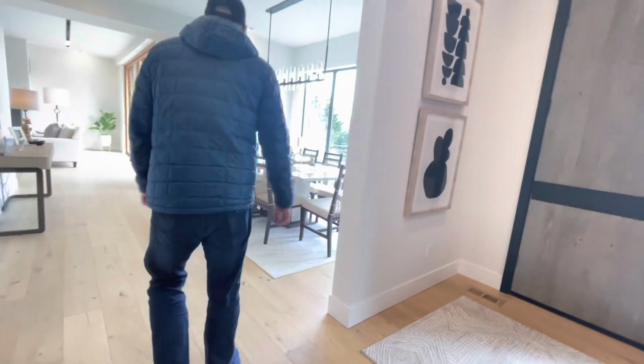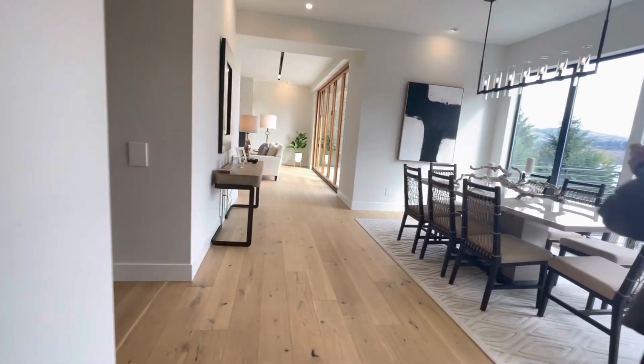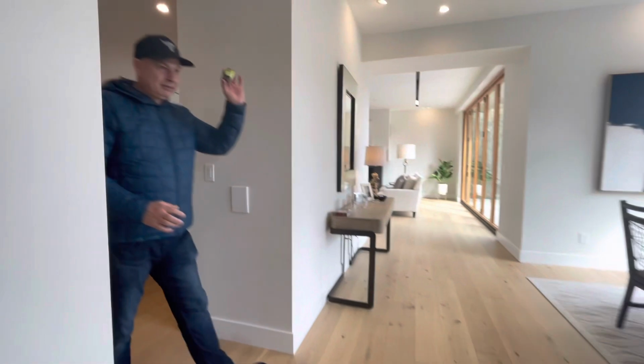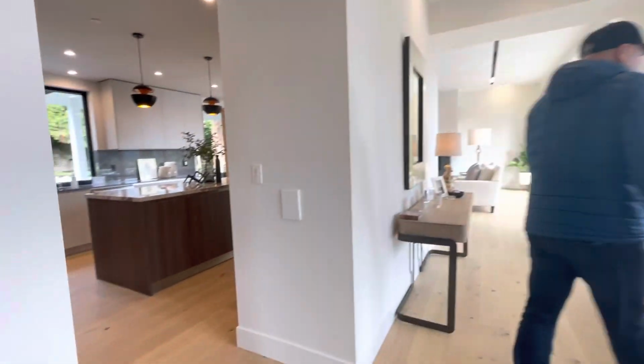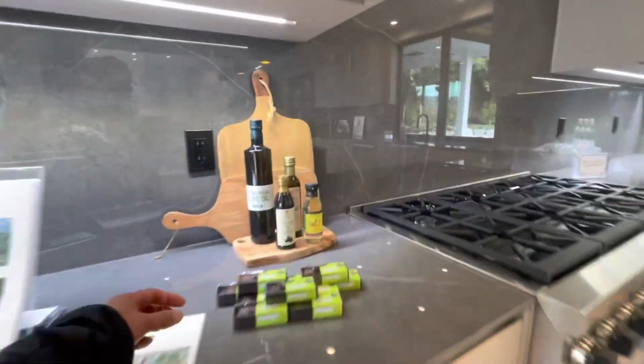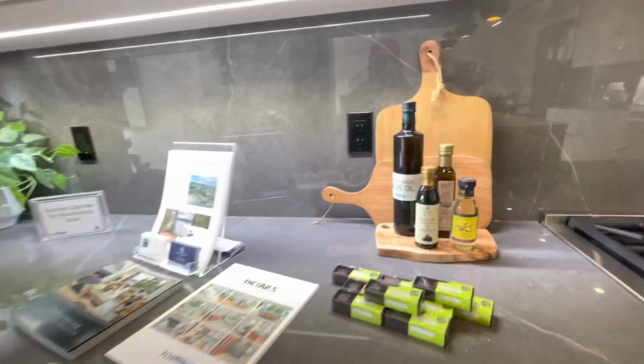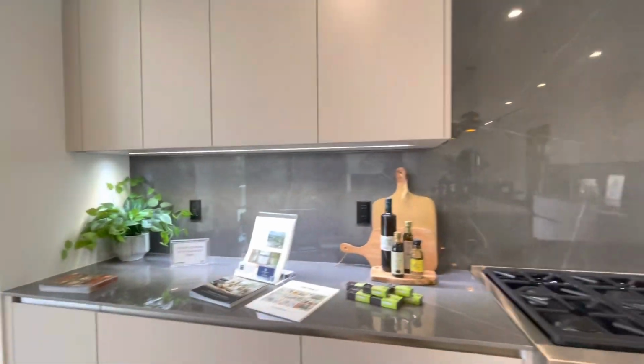Don't forget the chocolate. Please take chocolate. Those are nice. Those are from our local shop. I've got to take one chocolate. This makes you happy. Chocolate makes you happy every day.